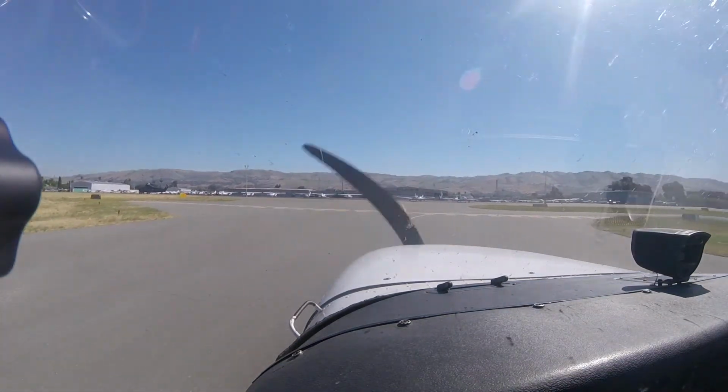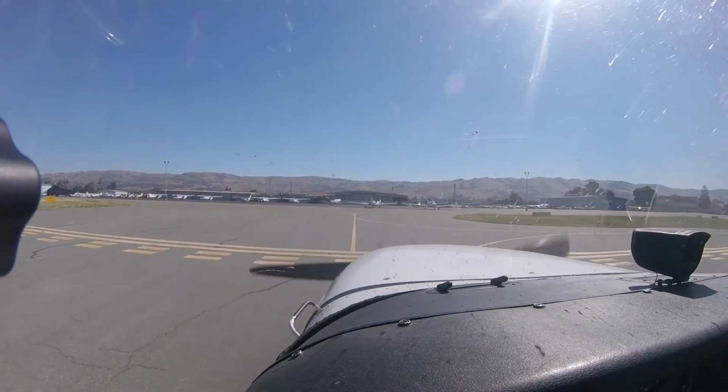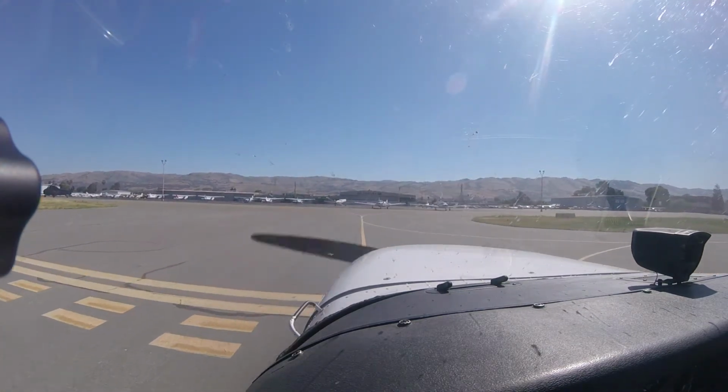637, traffic on final, Cessna. 637, that traffic's to the parallel. 637, traffic inside.